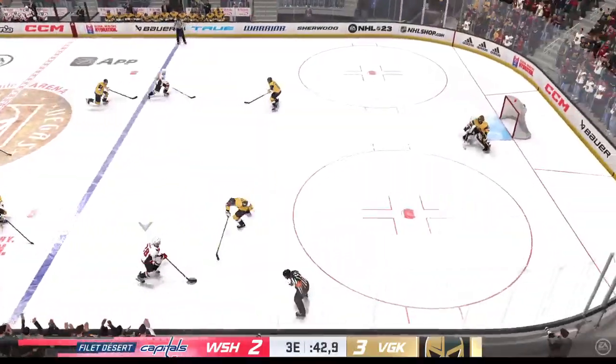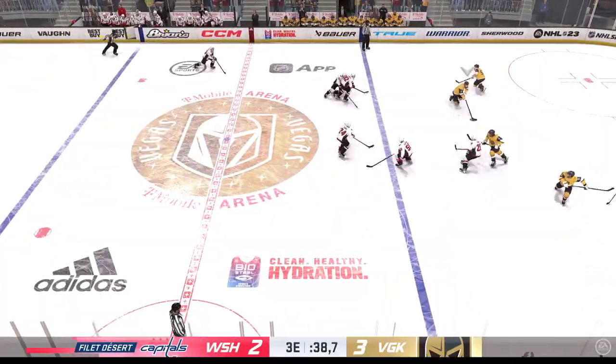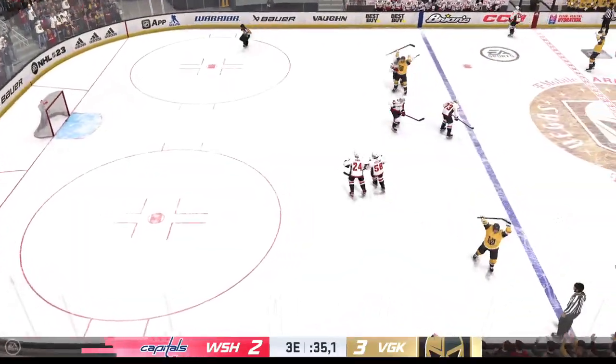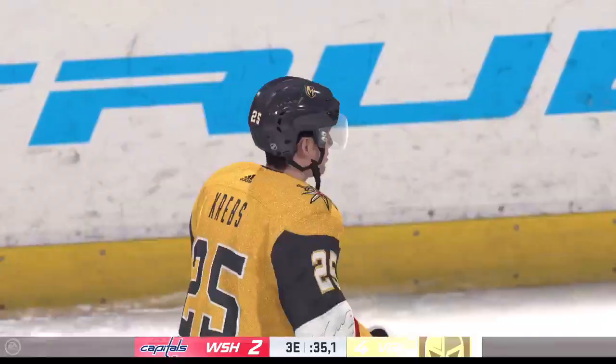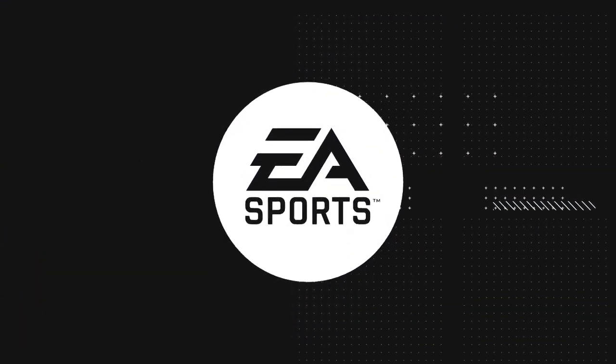Brings the puck into the offensive end now. Slides it across to Fast. The Capitals have pulled the goaltender here. They've got the extra attacker out on the scores! And look at the reaction on the ice. His first of the season, and his teammates look just as pumped.